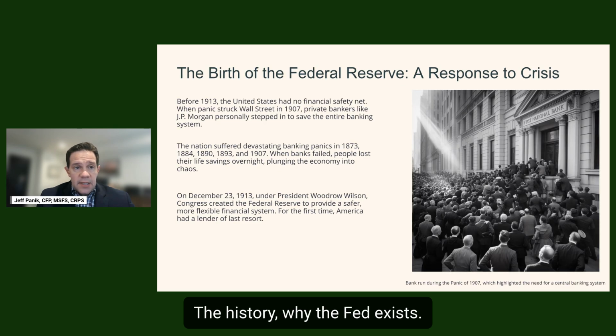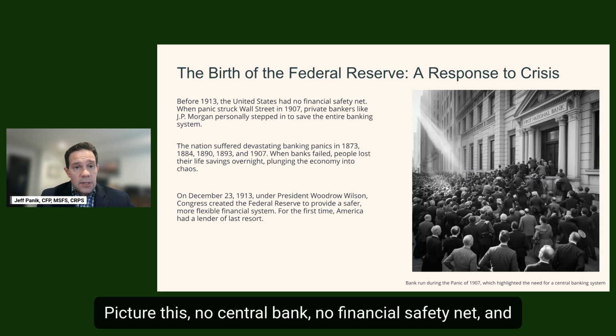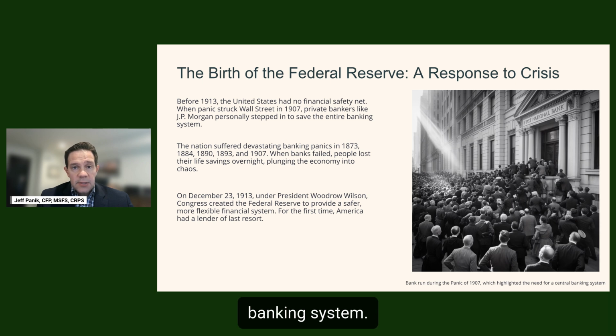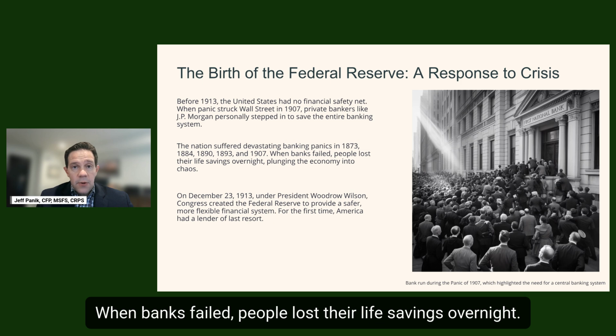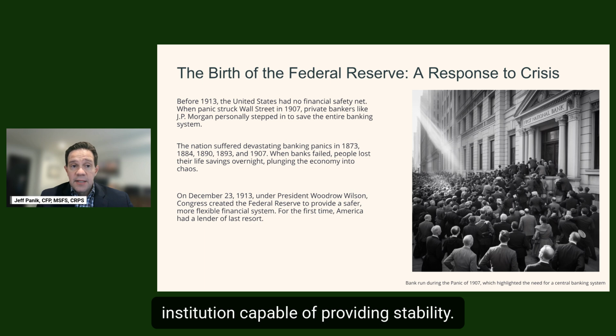The history, why the Fed exists. To understand the Fed's importance today, we need to go back to 1907. Picture this: no central bank, no financial safety net, and when panic, no pun intended, struck Wall Street, private bankers like JP Morgan had to step in to save the entire banking system. This wasn't sustainable. Before 1913, the United States suffered through devastating banking panics in 1873, 1884, 1890, 1893, and 1907. When banks failed, people lost their life savings overnight. The economy would plunge into chaos, and there was no institution capable of providing stability.